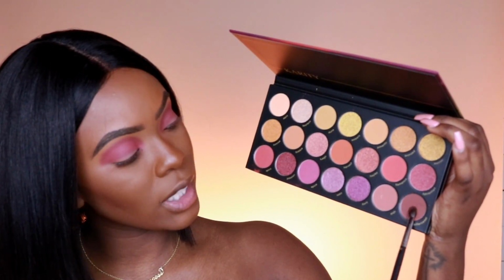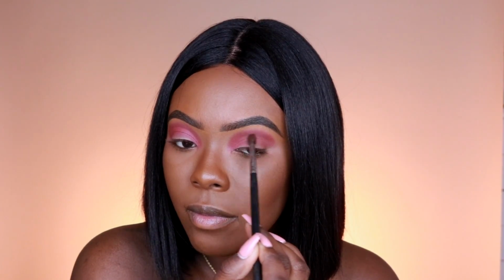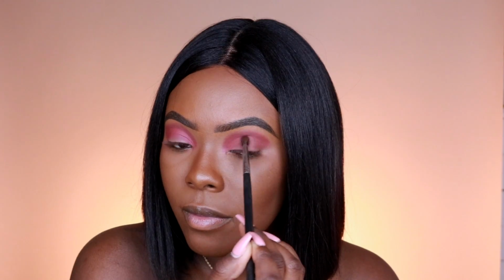And then I want to go into the color Bittersweet, which is kind of like a dark brown color. And I'm going to be using a Morphe M507 brush. So I don't feel like that color is doing anything, so real quick, I'm going to go into a different palette to use a darker brown shade. So I'm going to jump into my girl Shayla's palette really quick, and I'm going to be using the color Played Out.